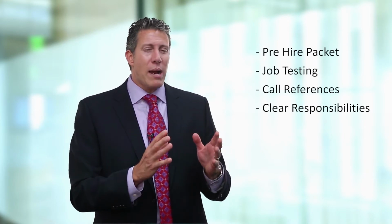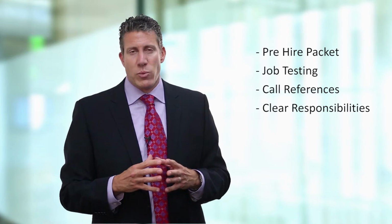The fourth step is clear responsibilities. Job descriptions, responsibility flowcharts of how the office works, things like that. Sounds hard to some people, but it's super important that they get that. They can't read your mind. They got to know what they're getting into, and it's part of the training process as well. So that's a big, big key.